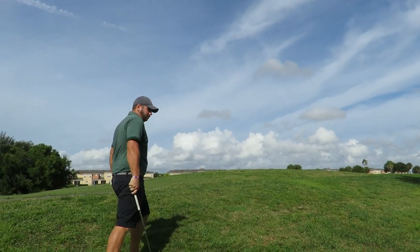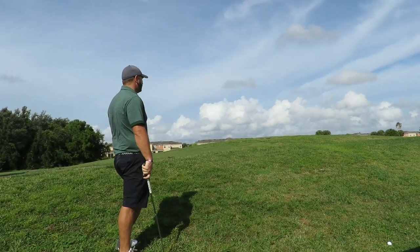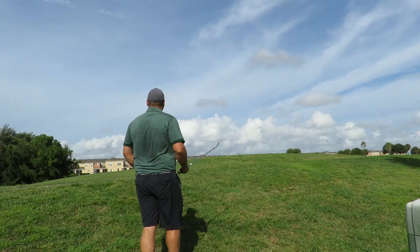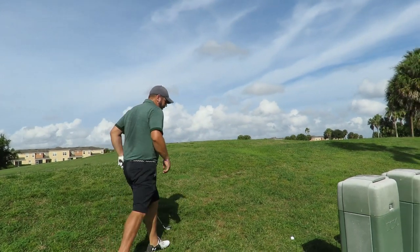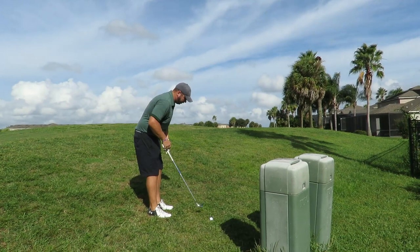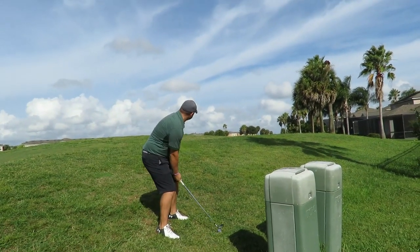Alright, so it looks like I dodged the bullet here. I think I might have hit these irrigation boxes here. So I really dodged the bullet. I gotta work on that alignment. So I got probably like 200, 230 in. I'm just gonna lay up with the 7-iron in the par 5 and just try to take my medicine a little bit. I got a downhill lie, so gotta aim a little bit farther left. Get that alignment right.